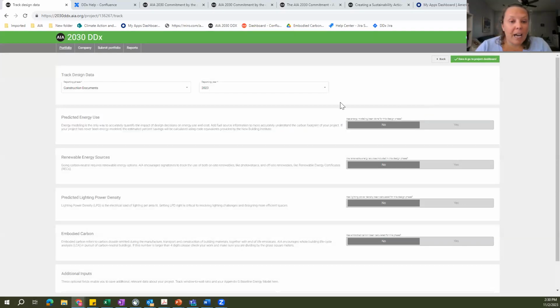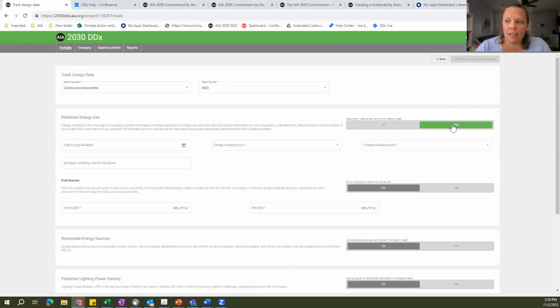So here we have a lot of additional options of information. Again, we can report a project with just the code and we could be done. But as I said earlier, that value of energy modeling is super important. So we're going to say we did do predicted energy use, and we used the energy modeling tool Insight, and it was done by an engineer. And then you can say how much it cost, but that is optional.